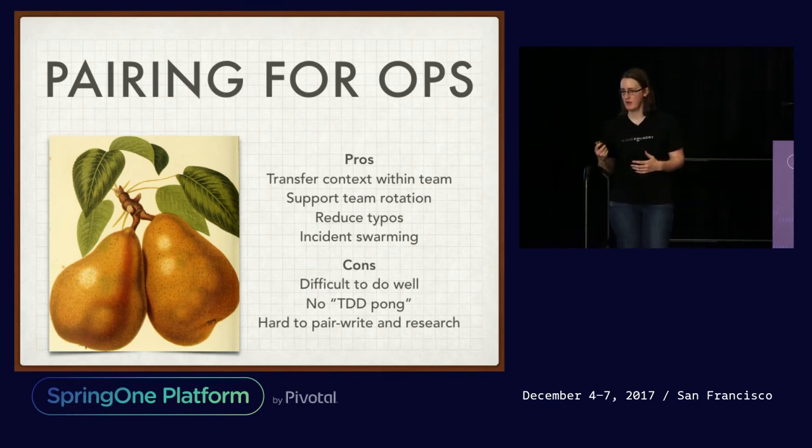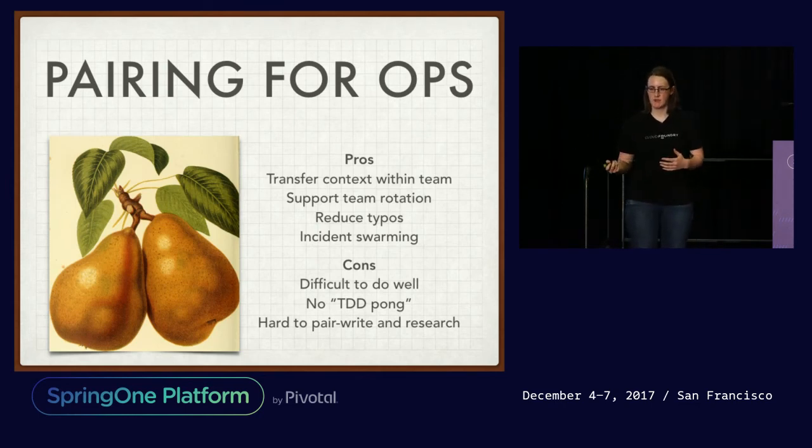Cons with pairing, so I actually can't recommend that if you're not pairing right now you just go out and start. I mean, try, but be warned that it is hard. It's hard to do well. There's some skill involved. You have to be pairing with someone who's interested in doing it.